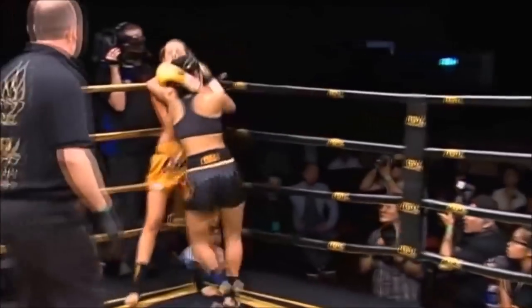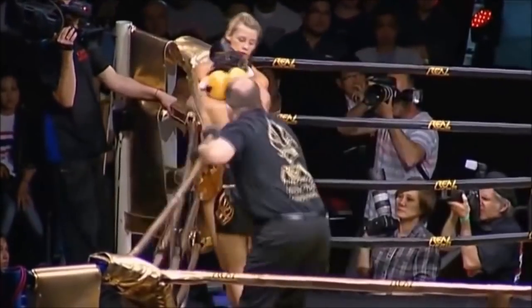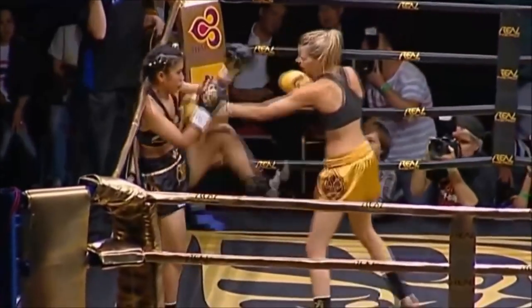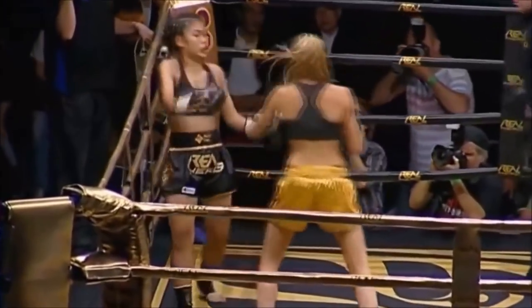A right and a left by Pry. Christina still going into the punches. A left knee not really connecting in the corner now. Trying to link up. Powerful knees from Pry. If they do connect, they'd hurt. Yeah, good countering from Christina with a nice left knee of her own, thrown at range.